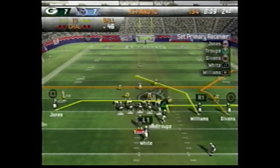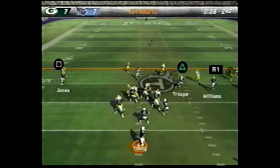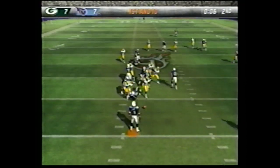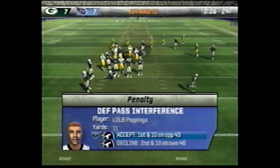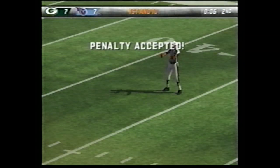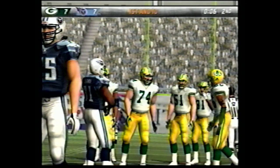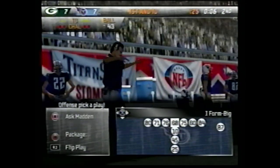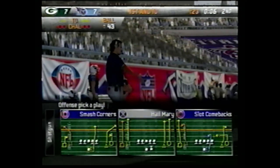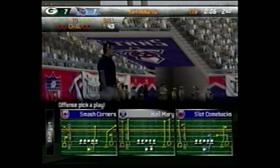Gets the pass off. Pass ball's incomplete. And they were each jockeying for position. Pass interference on the defense. Number 51, first down. So he pays for his aggressiveness. Yeah, the defender has to be careful to make sure he plays the ball rather than the receiver.